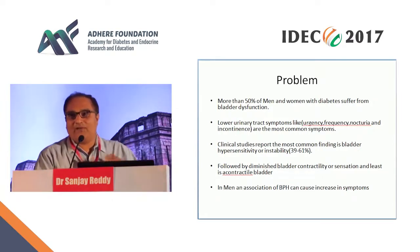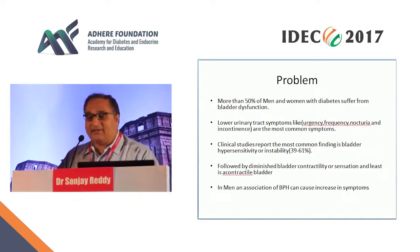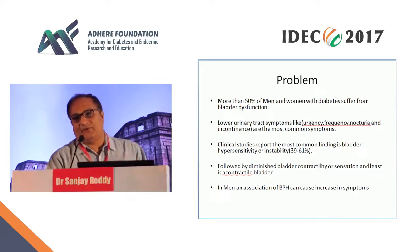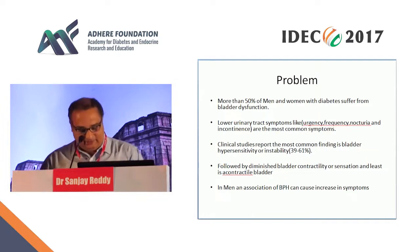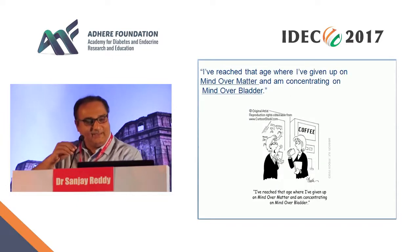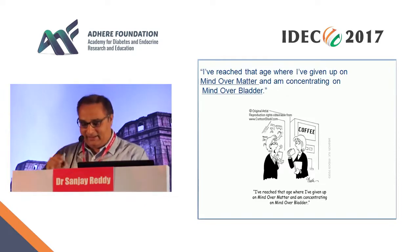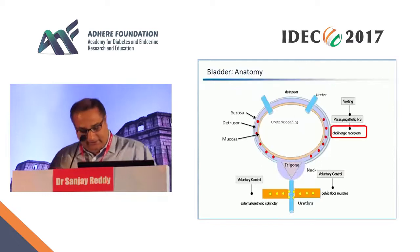So we want to prevent cystopathy, identify these problems earlier, and see how we can approach them. In men, an association of obstruction in the form of benign prostatic hypertrophy can aggravate these symptoms. This is a brief introduction. I've given up on mind over matter and am concentrating my mind over bladder. That's what I'm going to do for the next 15 minutes. Hope you can bear with me.